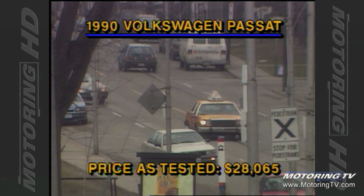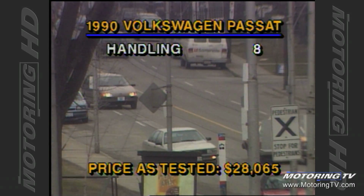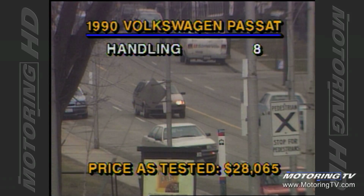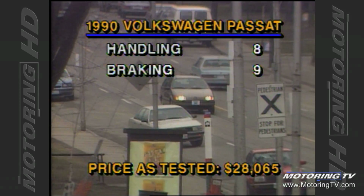Every now and again you come across a real sleeper. The Passat is one such vehicle. Even when pushed to the limit, the car remained flat and unflustered. On the highway, the ride was surprisingly smooth given the very firm nature of the suspension. Another sterling example of just how good anti-lock brakes actually are.